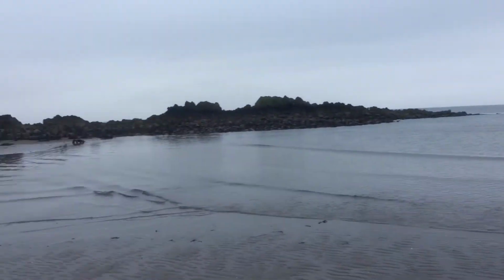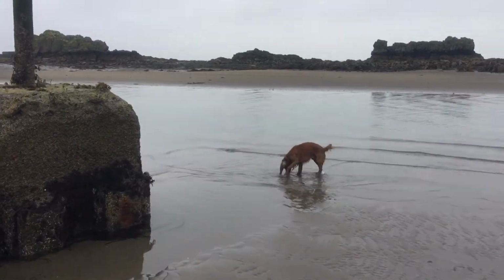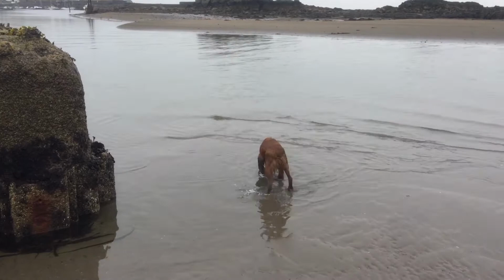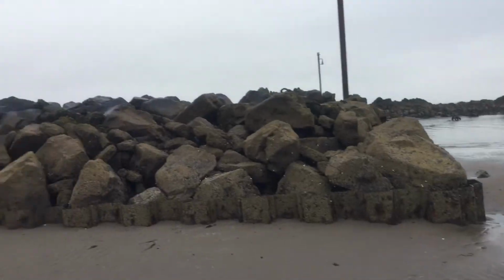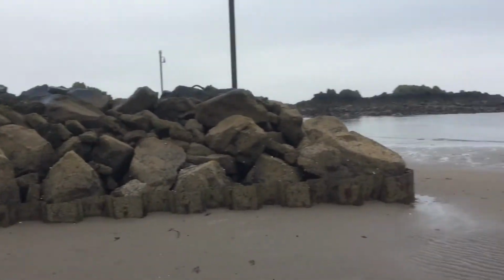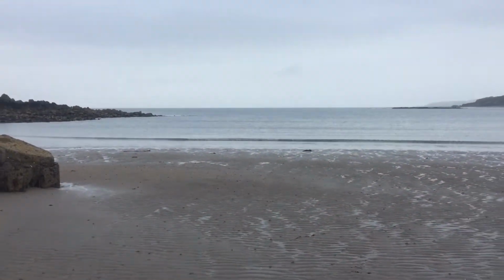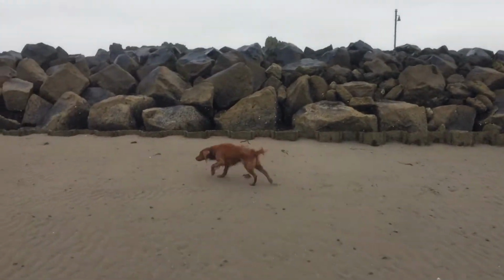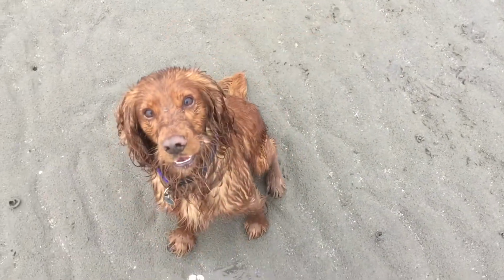Okay, I'm going to set off on a wee walk with this chap. Stop him digging, he's still interested in this bit here. Okay, shall we get off? Come on then. When he realises I've gone, he'll come round. Come on! There we go. Good boy! Sit. Good boy.